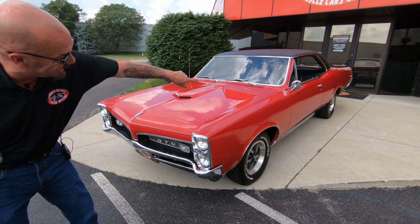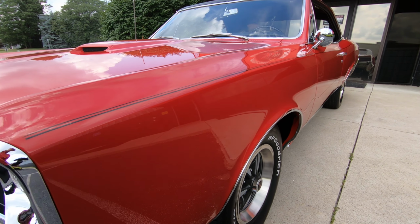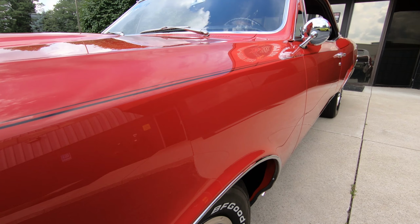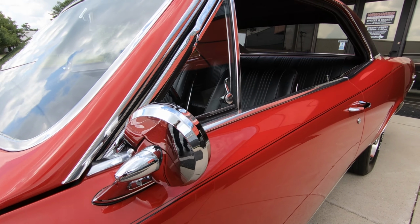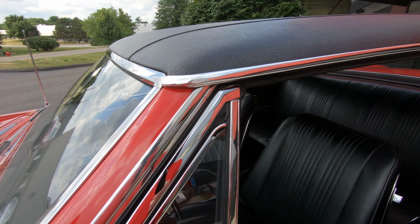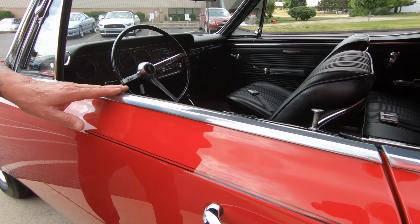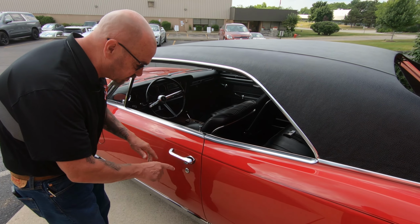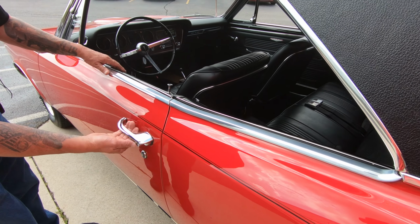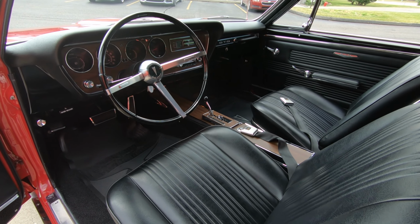When you look down the side, see how nice and straight all that is? You can see all the reflections in that red paint, just looking absolutely gorgeous. She is one beautiful GTO, '67, numbers matching, beautiful stainless, beautiful chrome. I mean, these are all things you look at when you're looking at a car. You can see the door handles also most likely brand new.